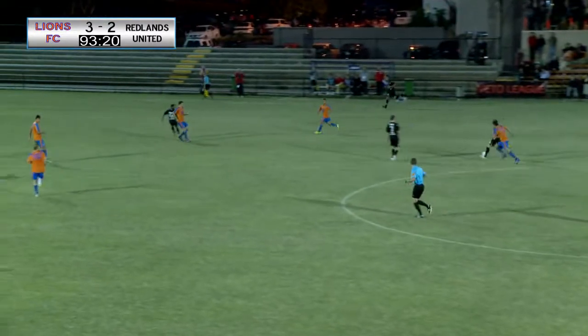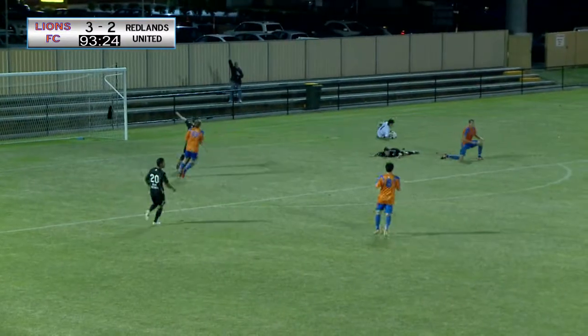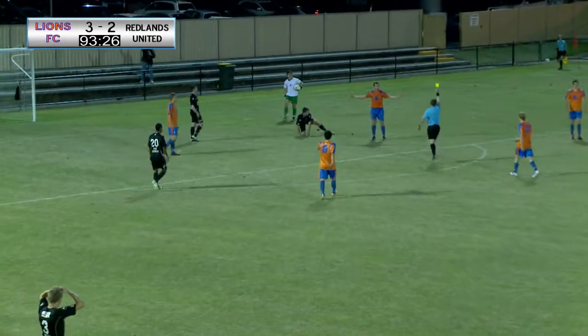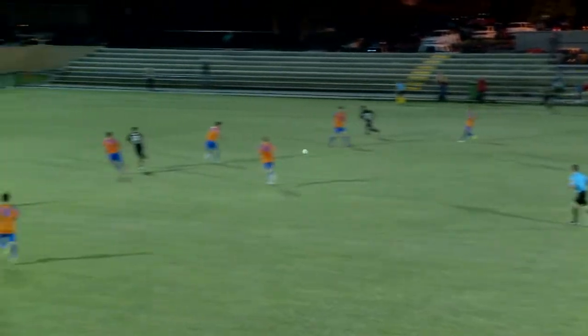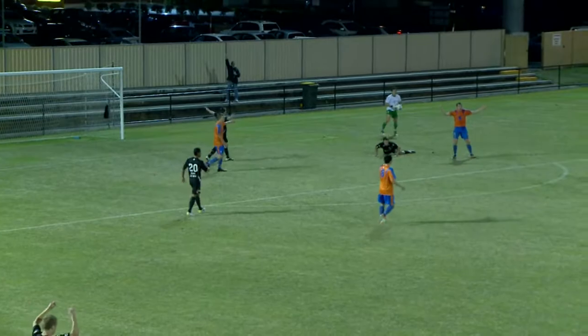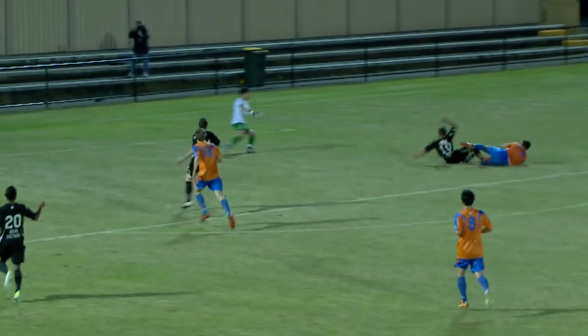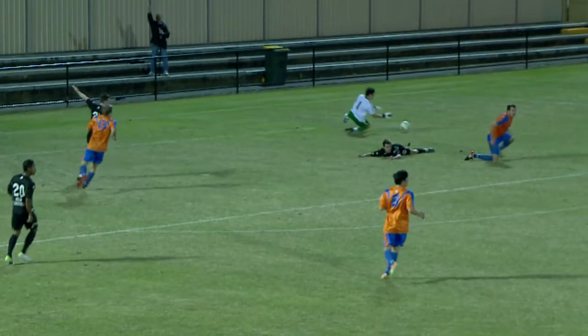Barbarousis turns. Slides it. Meredith through. Goes down. Is that a penalty? Referee says yes. Card comes out. We'll have to have a look at that again. Ball slips. Great ball. Oh, he's come from the wrong side. He's used the wrong foot. That's a pen. He had to have got the player before the ball. He did. Penalty. Who will step up?